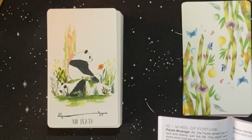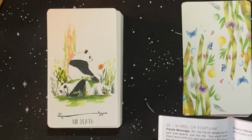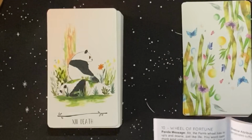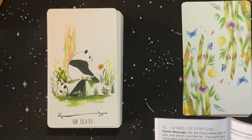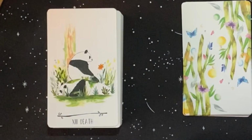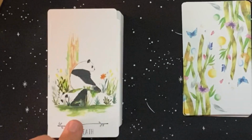And then you get a light attribute and a shadow attribute. So the light attribute is the dying of the old self, the end of a cycle, honouring the past, rebirth. So that is how I'm interpreting that image. The shadow attribute is clinging, refusal to change, fear of the unknown. So it's quite helpful.